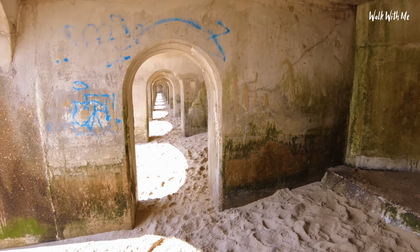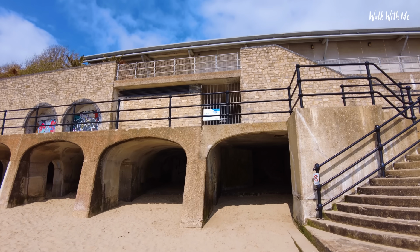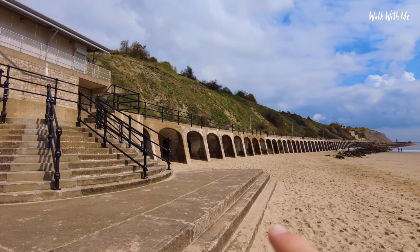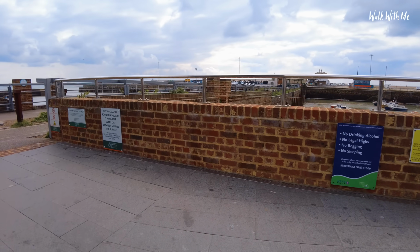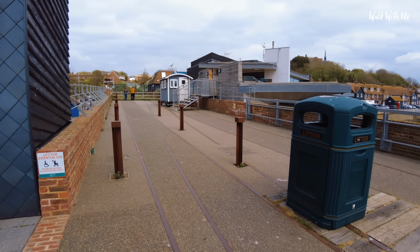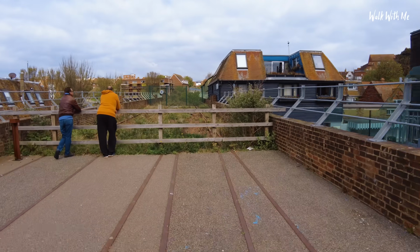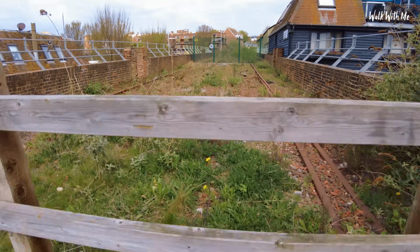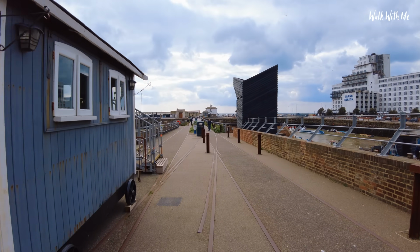Very strange, coming out of here to show you what it looks like. So just realised it's a pumping station, and in fact it continues all the way along there. Where I'm going to head to next is where the old train station was here in Folkestone, and where I'm walking now, if you just walk up here, you can actually see the old railway tracks as they come into Folkestone, and they're still actually on here leading up to the old station.